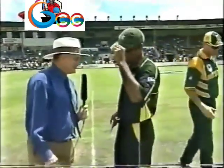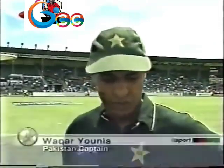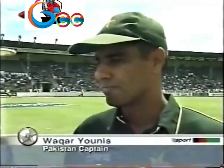Well done. I'm sure you're happy about winning the toss. Yeah, it looks a very good pitch. I mean, we should get a lot of runs on it. We decided to bat first and hopefully get some runs on the board. And any changes to your team? We've got one change. Shahid Afridi comes in for Tawfiq Kumar. Shahid likes South Africa as well, doesn't he? Yeah, he has been here before and he played well. And it looks a very flat track, so we're going to give him a go at the top.